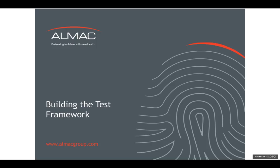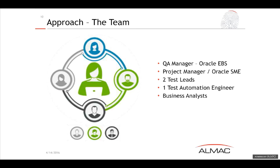So in March 2014, the ERP system upgrade was kicked off. It was a large project that we worked on. We wanted to try and simulate that, and we started looking to put together a team to address that.